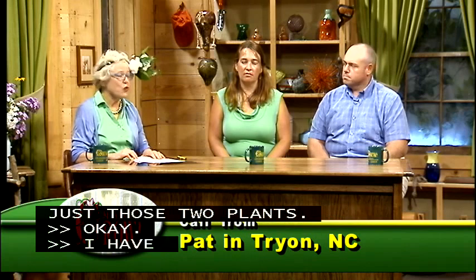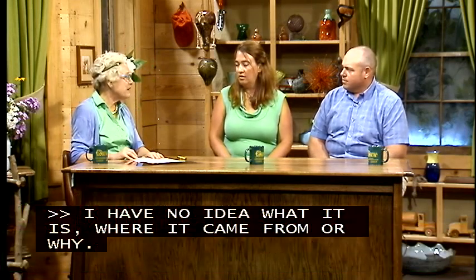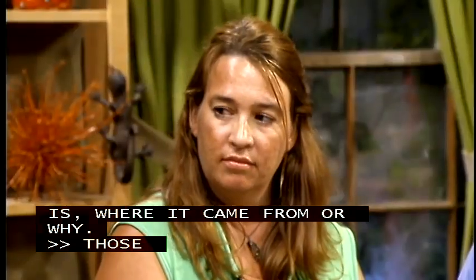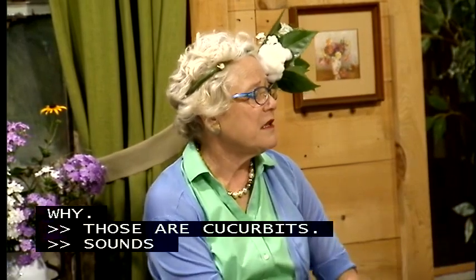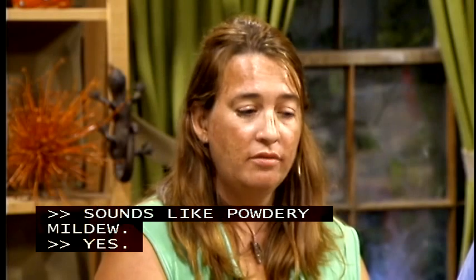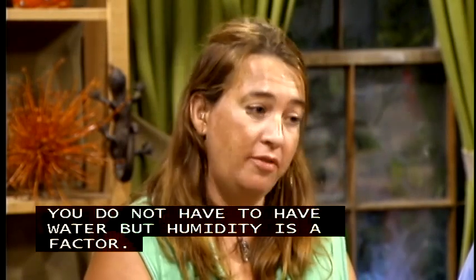Okay. Those are cucurbits. And she's got a grayish film on the leaf. Sounds like powdery mildew. That's what it sounds like. And you don't even have to have water for powdery mildew, but humidity is a factor, is that right? It is. So just a real simple all-purpose fungicide will help to take care of that. That's labeled for vegetables, yes.